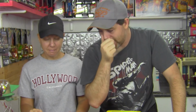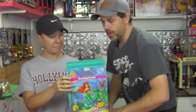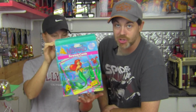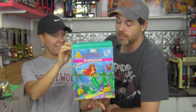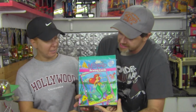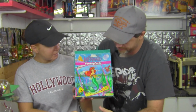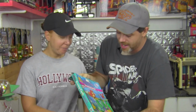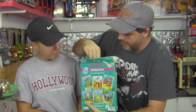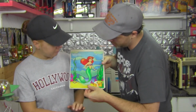So, I got a couple of oddities here. One of them goes into my creepy shrine, as Pixel Dan likes to call it, and I believe even my wife and Dave Draper like to call it. Creepy, it's just unusual. We found these at an estate sale. The box is beat up, but they are Little Mermaid sewing cards. Never seen them before. The sewing cards are kind of neat. The back of it shows the 6 different designs in here. And I believe all 6 are here, so she's got a little tear on her card, but you've got Ariel.